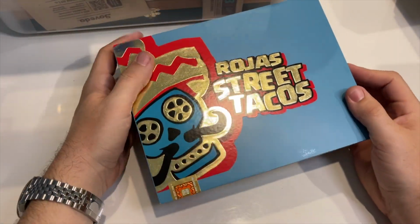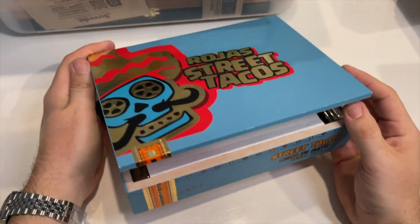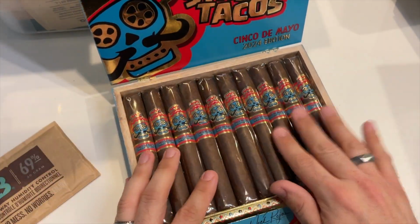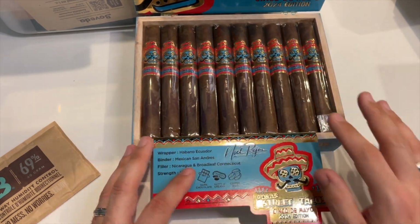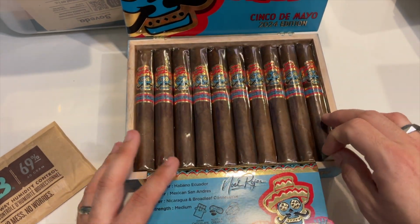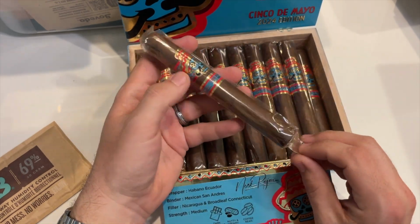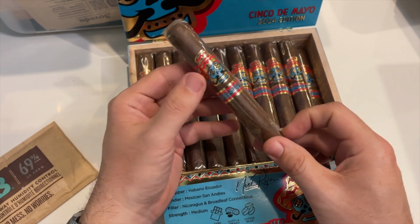Moving on, we have a box of the Rojas Street Tacos Cinco de Mayo limited edition. This is a Toro 6x52. After I smoked one of these, I had to pick up a box. I absolutely love this blend. I like a lot of stuff from Noel Rojas. The Barbacoa is probably one of my favorites when it comes to the Street Tacos releases. But when smoking this cigar in particular, it blew me away. The flavors on it are phenomenal.